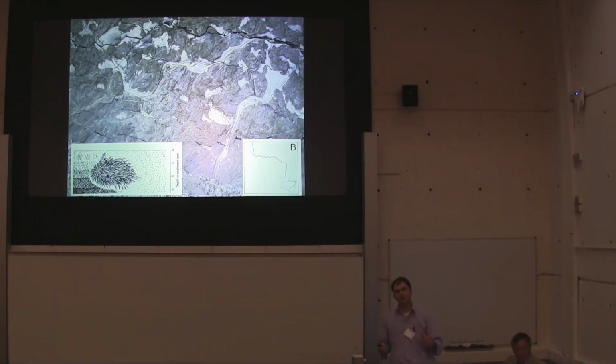This work, and it's not often I say this, has really changed my view of how I now interpret a bedding plane in front of me. So here's a bedding plane, here's a single echinoid trace. This is one of the longest ones that Zumaya recorded. It's about six and a bit metres long in total.